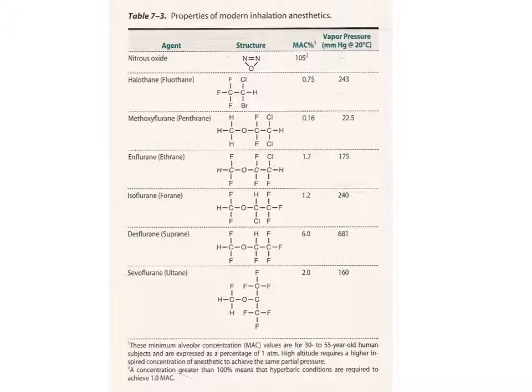We have what's called a pin index safety system. Have you heard of any of this yet? Yeah. All right, so do you know the pin positions? 2 and 5 for oxygen, 3 and 5 for nitrous, and 1 and 5 for air. Good, so you've got to know those numbers, all right? When you look at it, that's how they're placed.